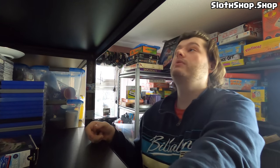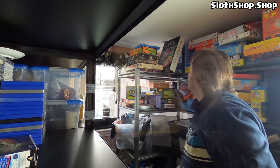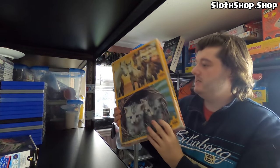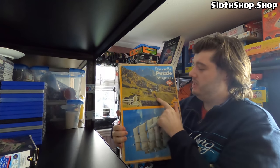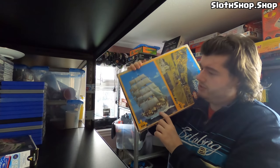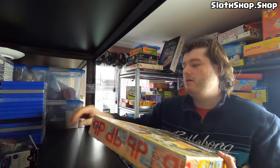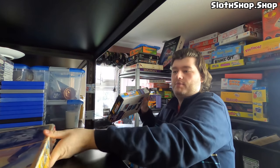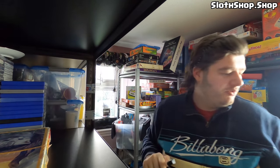So yeah. Right, next up we have a three set of puzzles from, what do they have on them? Cat. There's a cat. Oh, I know which one this is. This is the big heavy one. Hang on. Puzzle in a box. I don't know how well you can see, but there's horses, there's cats, there's a nice scene, and there is a pirate ship of some sort. So yeah, that is the first one of the day. I need to move this out of the way so I have space here.